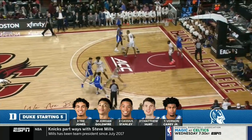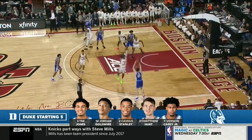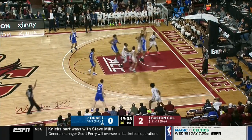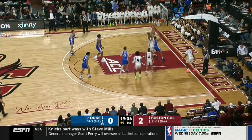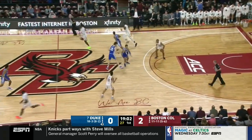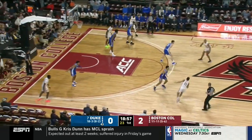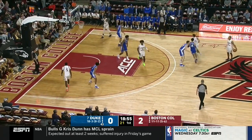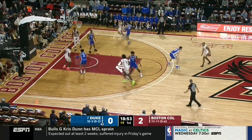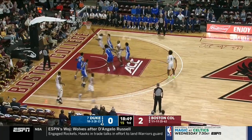Here's the Duke starting lineup led by Trey Jones, their sophomore guard. Jordan Goldwire still getting the start. You'll see plenty of Wendell Moore tonight. Cassius Stanley crashing the offensive glass. Duke's excellent on the offensive boards, but Stanley can't finish it. And Mitchell has it. He's a guy who can get the rebound. He can bring the ball up. He's a good passer. He's almost like a point forward inside guy for Jim Christian's team. He can be really effective, too, if he makes good reads.